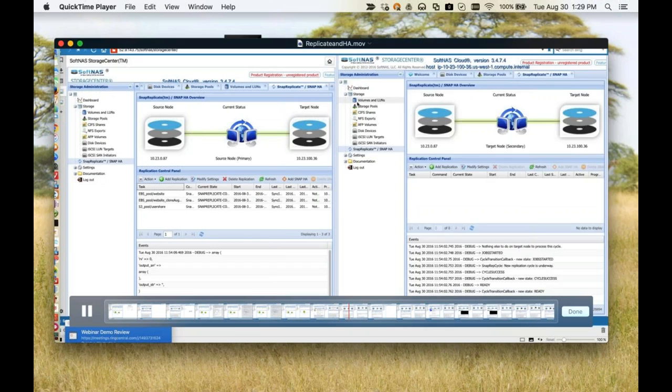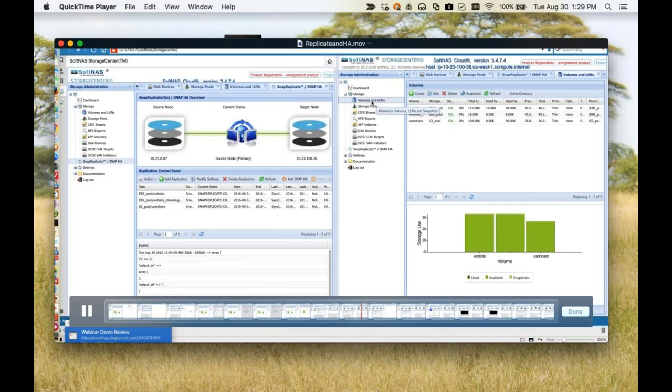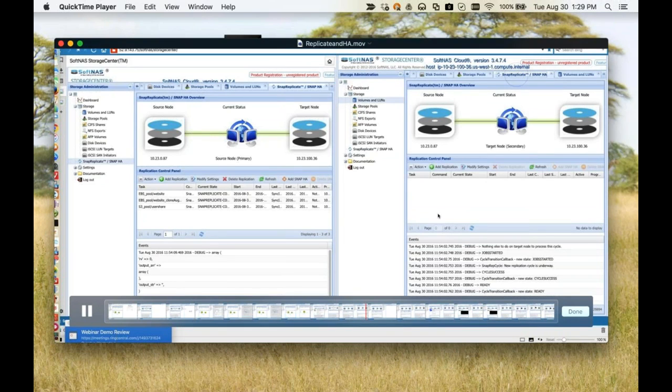If you notice, during this process we are now taking everything that we created, even the readable, writable clone, and moving that over to the secondary instance. So we have a source node and a target node, and it's being asynchronously replicated between nodes. This is great. We have our data in two locations, and it took little or no time to do that.